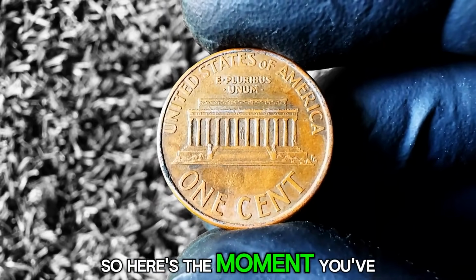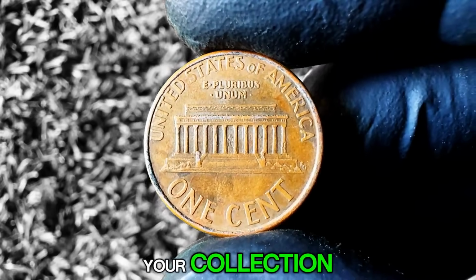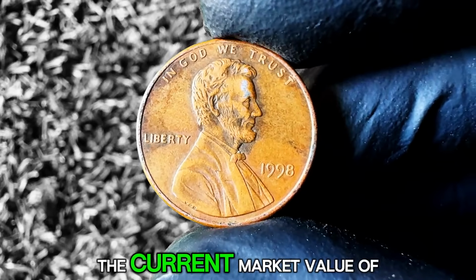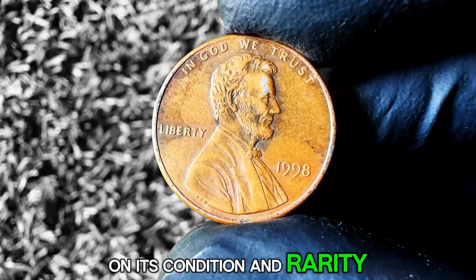So, here's the moment you've been waiting for. If you have a 1998 Lincoln penny with no mint mark in your collection, congratulations. You could be sitting on a gold mine. The current market value of one of these pennies is up to $962,000, depending on its condition and rarity.